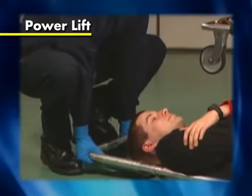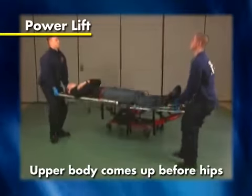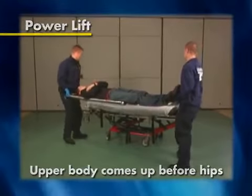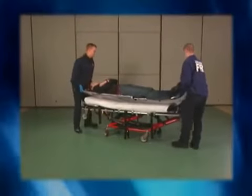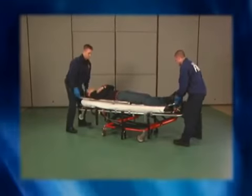As you begin lifting, your back is locked as the force is driven through the heels and arches of your feet. Your upper body comes up before the hips. When lowering the wheeled stretcher or other objects, reverse the steps. Avoid bending at the waist.